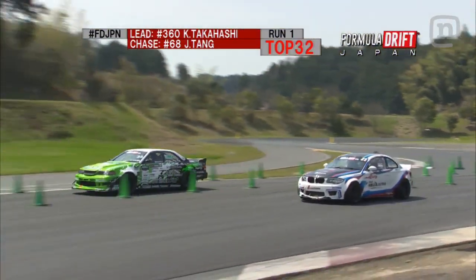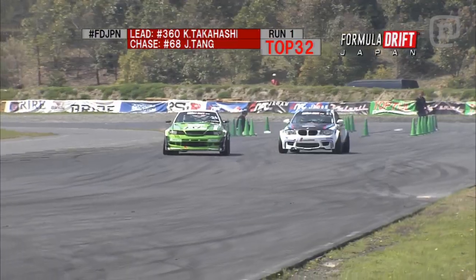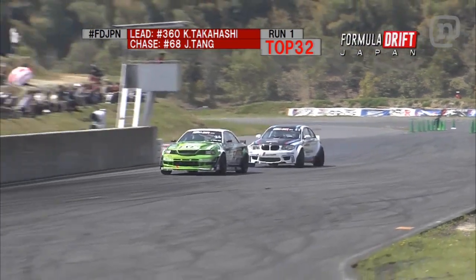Right, here we go. First battle now between Takahashi and Tang. Takahashi leading, Tang following. Here's the entry.